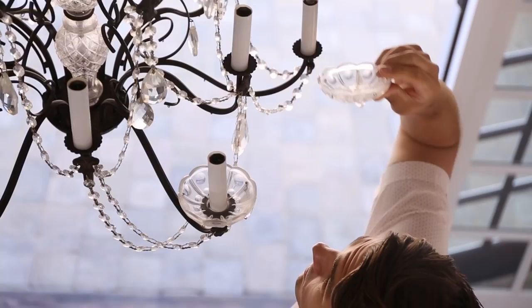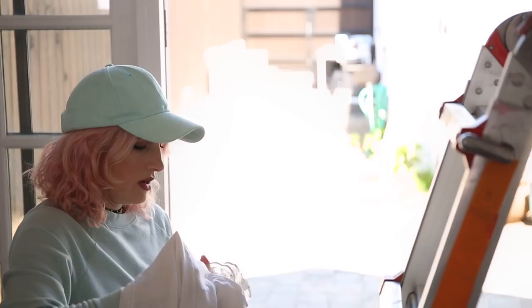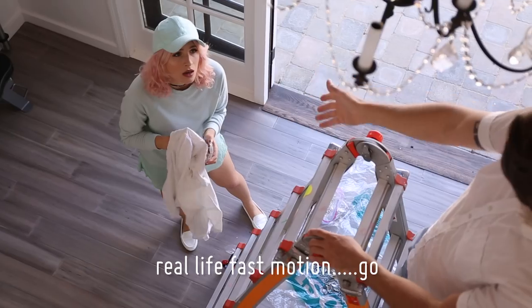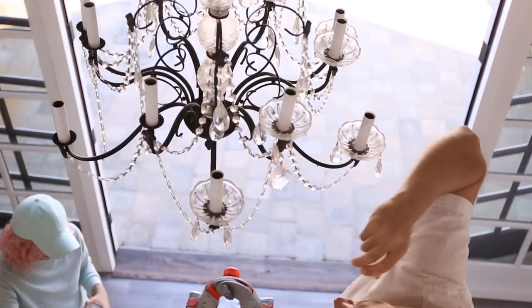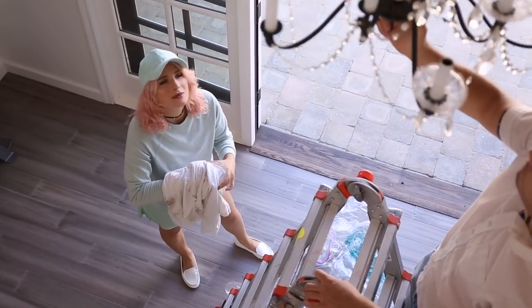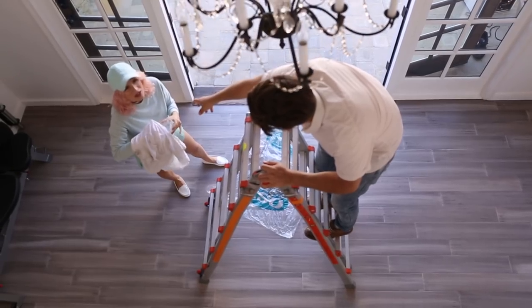There's so many little doodads on the chandelier. Wipe these off, because look how dusty that is. Ew, ew, ew. No, real life fast motion, go. Joey's putting on the cups to the chandelier. I think my job's too hard. That's not a good look for you if you think your job is too hard. Why are you singing now?